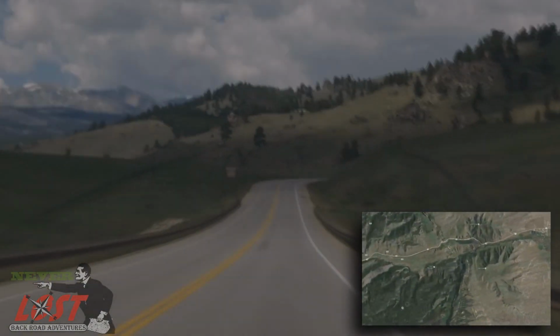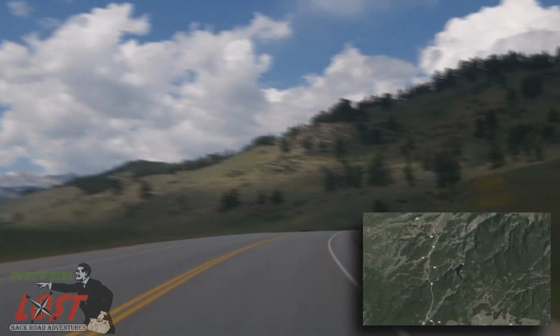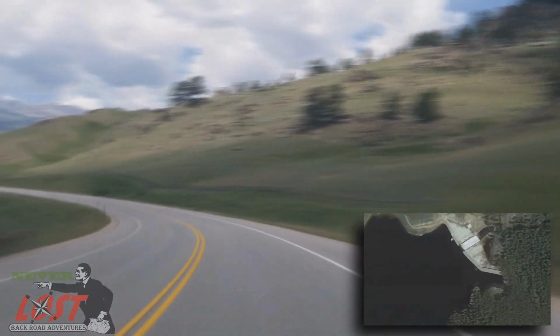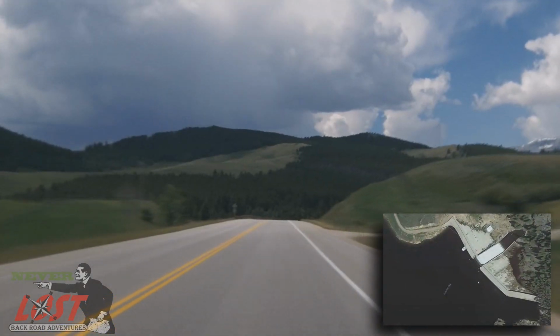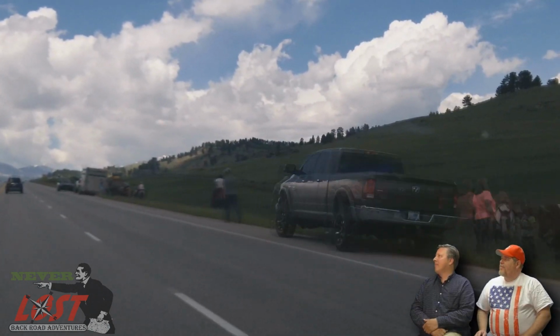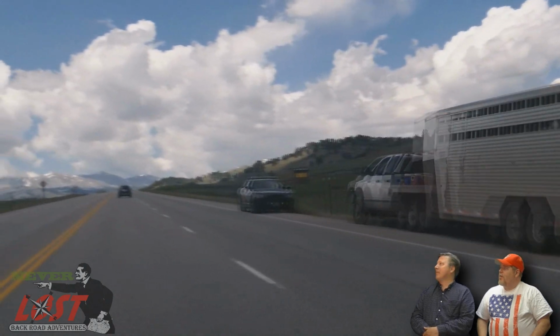So, okay, as we're heading out there, we're going to make a stop at this reservoir, which is called what again? Tyhack Reservoir. And while we were heading out that way, I thought this was an accident. Oh, no, it's not that at all. No, it's a cattle drive. Oh, okay. Old-fashioned cattle drive right up through the Bighorn Mountains.